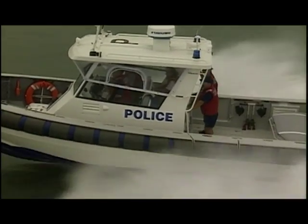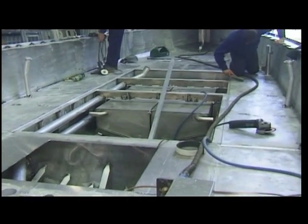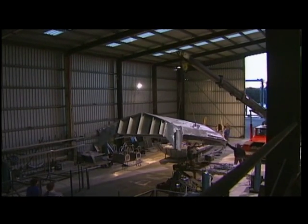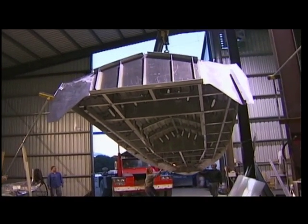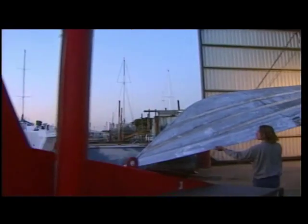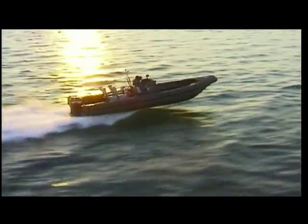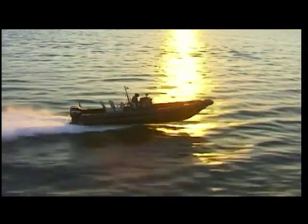The aluminium Patriot Performance Craft are constructed in Brisbane, Australia by Queensland Ships to plans approved by the internationally respected Lloyd's Register of Shipping. Lloyd's certification guarantees the end user will receive a boat that has been built to world's best shipbuilding practices by certified tradesmen in an approved construction facility.